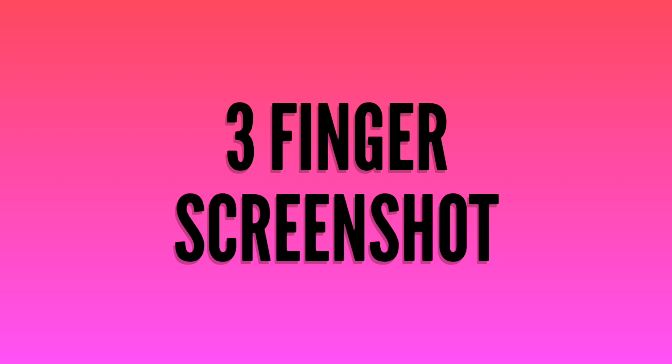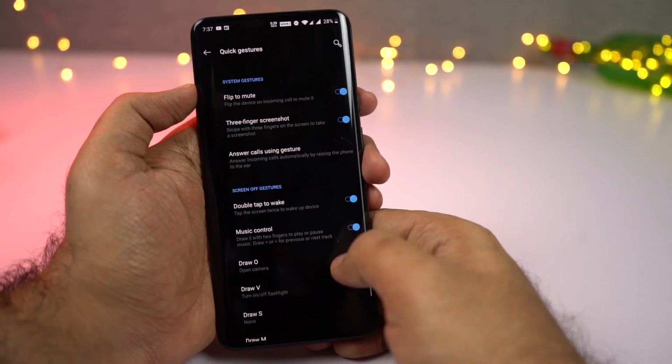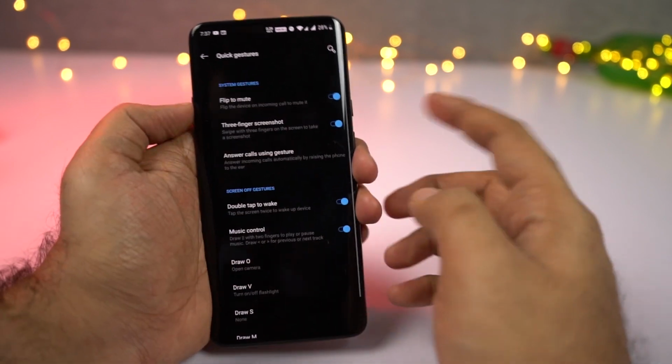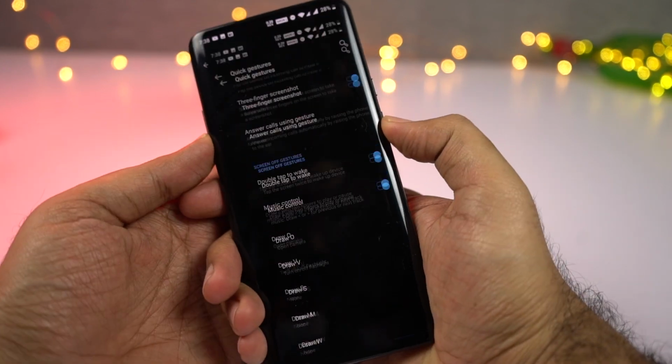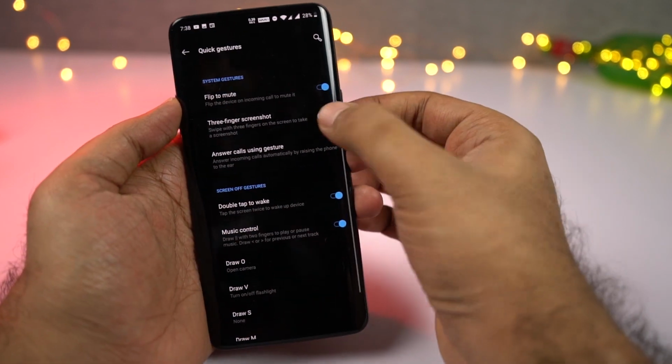Next we have 3-finger screenshot. Now before I show you how to use that, let me show you how to take a screenshot on this phone. Just press the volume down and power button both at the same time and your phone will take a screenshot. For some reason, if that's a bit difficult for you, you also have this 3-finger screenshot gesture.